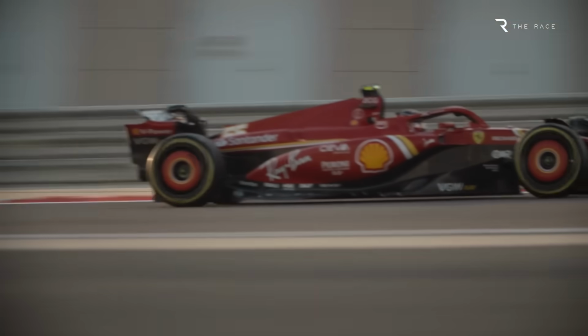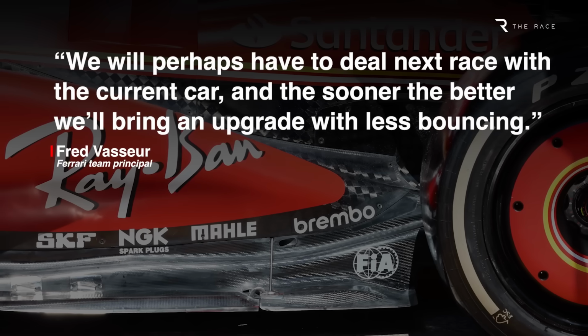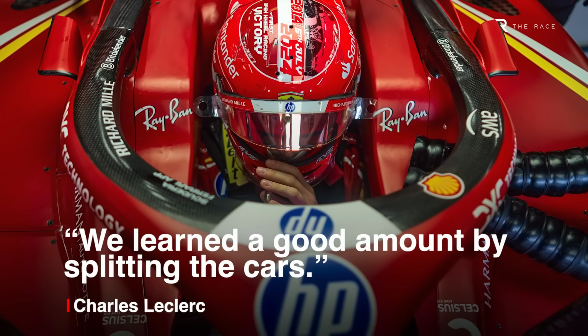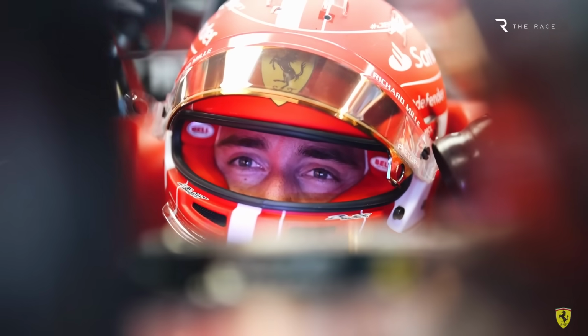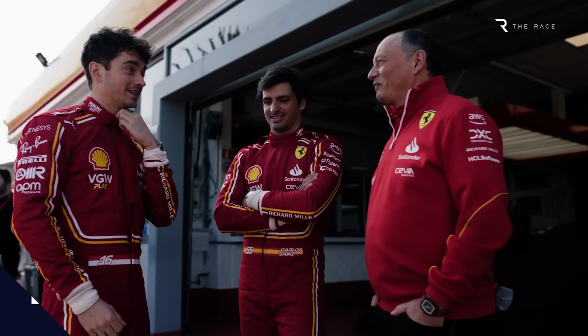Vasseur admits that in the longer term it's likely that the Spain update will have to be replaced by a new package that the team is working to develop. The experiments on Friday at Silverstone, where the cars ran in different configurations, will be crucial in this process, with Leclerc saying the team learned a lot. Vasseur likened this to the experimentation Ferrari did last year at Zandvoort, compromising Friday practice to focus on test work that set it in a positive direction, and Vasseur is hopeful that his team can repeat the trick.